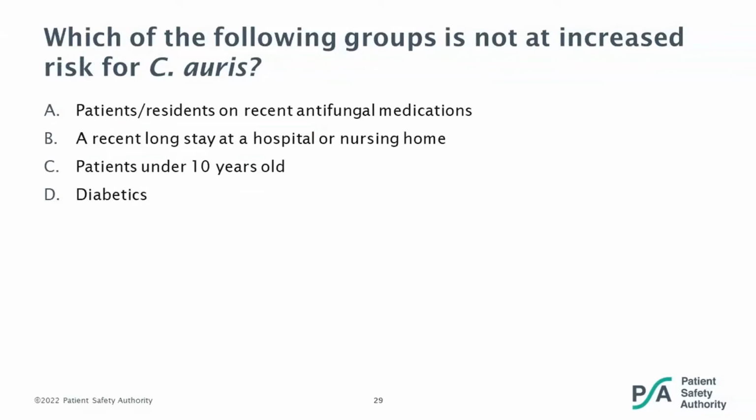This is, which of the following groups is not at an increased risk for Candida auris? So just like knowing specifics about this organism, it's important to know who the high-risk groups are, and do you have that patient population in your facility? So not only does this impact who we should screen, but it also acts as clues for when you're reviewing surveillance cultures, and when we're thinking about times it may be important to speciate results.